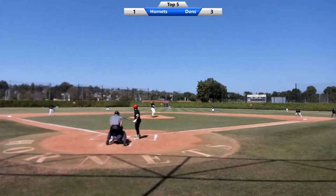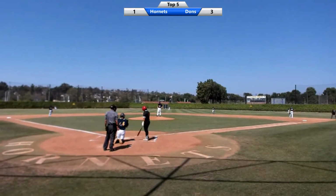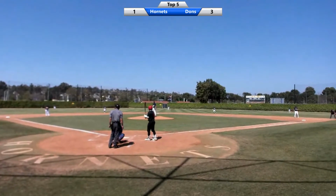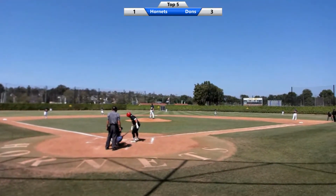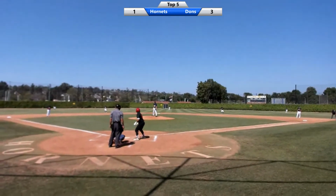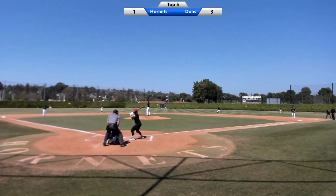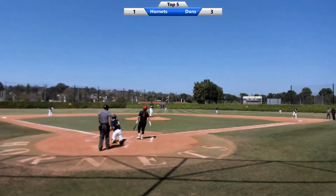Paschal to home. That is sent low, in the dirt in fact, as Williams is up. That's low. 2-0. Make it 3-0.